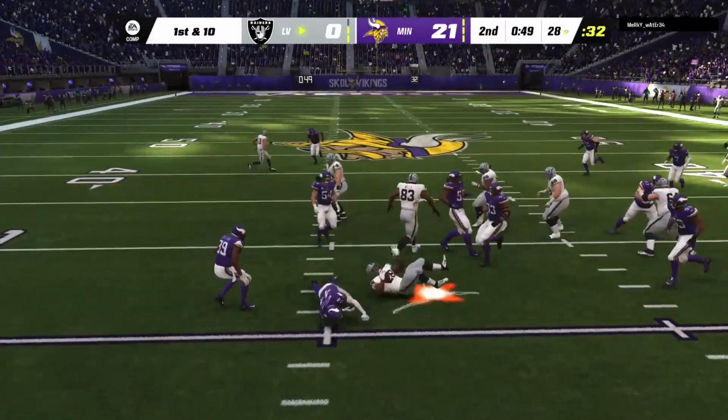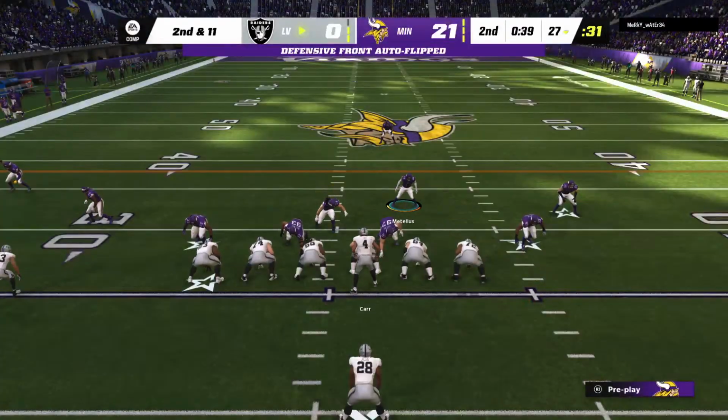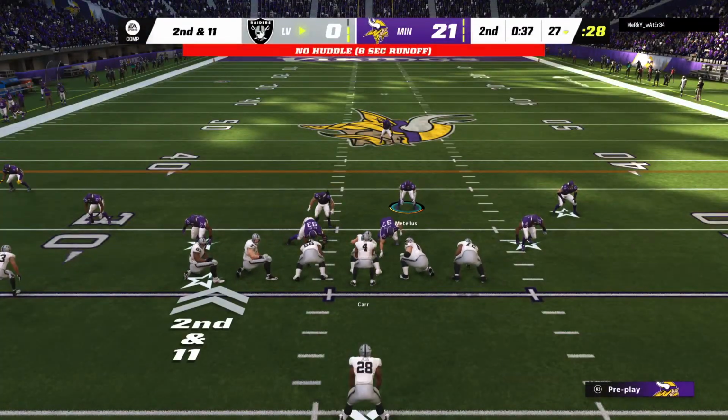They'll begin on the ground with Jacobs. And he is met in his tracks behind the line of scrimmage. After the loss to start out, here's 2nd and 11.